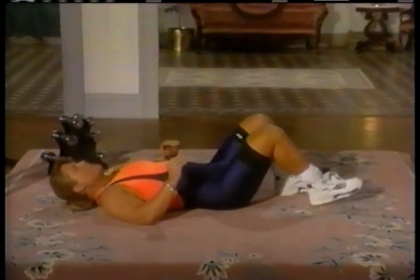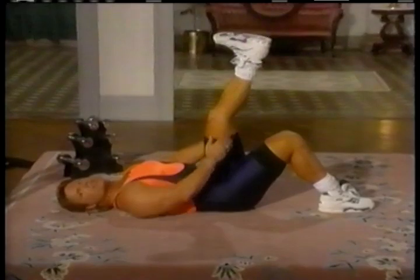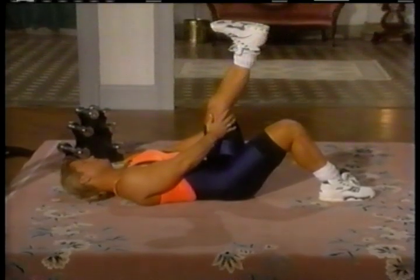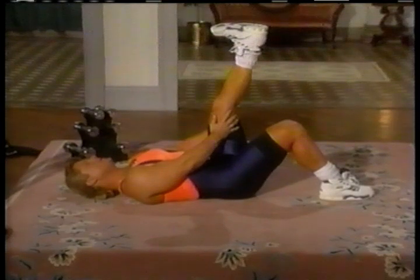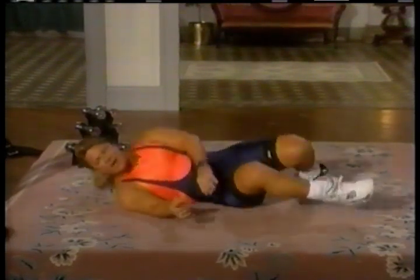Stretch it out. You've got to always remember to stretch it out. Come back. You notice, because I have back problems, my leg will shake on this one. Hold it. Either that or it's the workout making it shake. All right, other side.